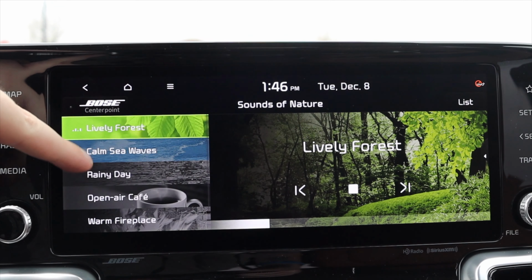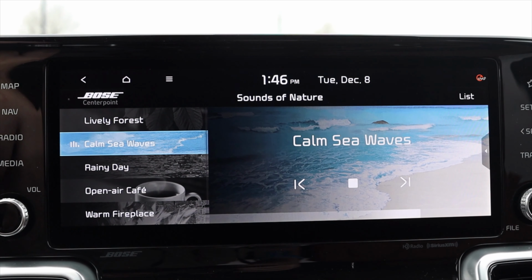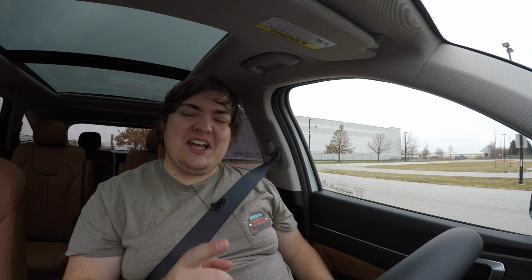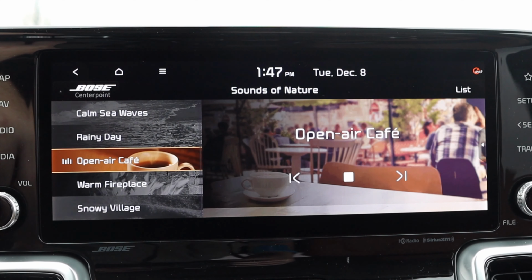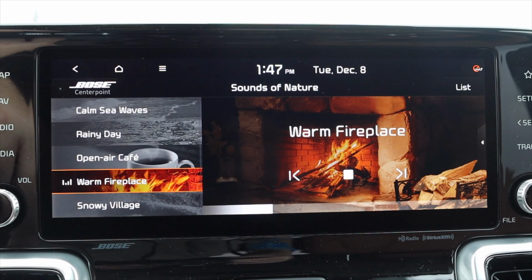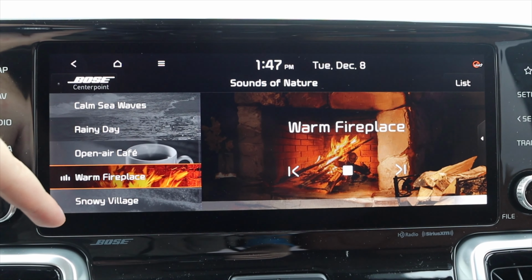Calm sea waves. Rainy day. This one's kind of unsettling. Kind of sounds like someone urinating. Open air cafe. This one's also interesting to me. Not sure why I would want people talking. Warm fireplace. And snowy village.